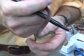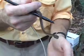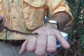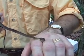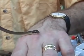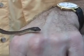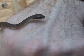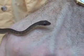You see the tongue of the snake as well, which is how they smell. They pick up scent molecules from, in this case, my fingers, and it takes the tongue tips back into its mouth and sticks them up into an organ, a little pocket that sits in the roof of the mouth, which functions just like a very sensitive nose. So it smells with its tongue.